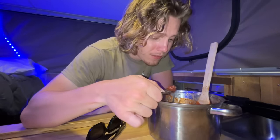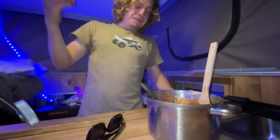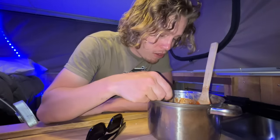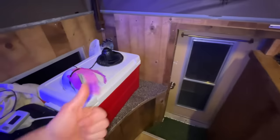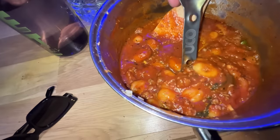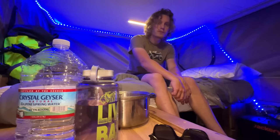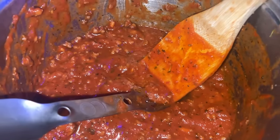Give it like an 8 out of 10. It's not that spicy, maybe a little bit. It's hot. It literally just got off the stove. Nice. Yeah, I ate all of the gnocchi out of there.